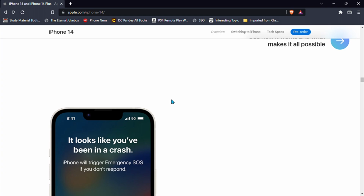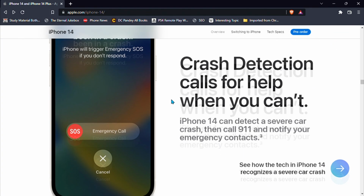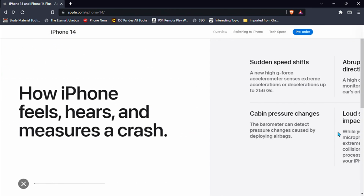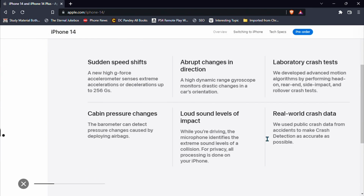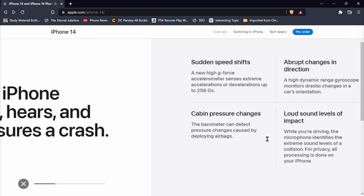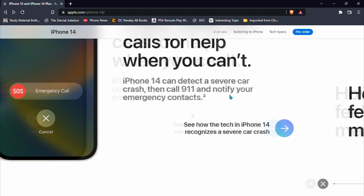So if you heard my podcast on the Apple Watch and the AirPods Pro, the Apple Watches have crash detection. So it uses a bunch of sensors and accelerometers and a 3-axis gyrometer to guess basically if you're in a severe car crash, and it will automatically trigger an emergency SOS if you don't respond.